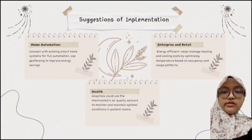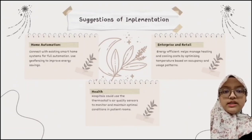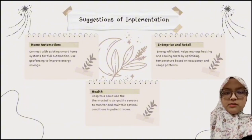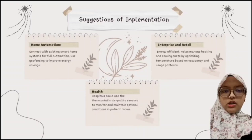We'll be moving to suggestions of implementation in the related platforms. Firstly, home automation. This device should connect with an existing smart home system for full automation and use geofencing to improve energy savings.